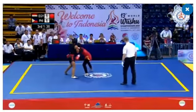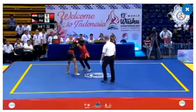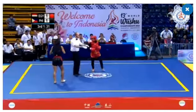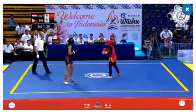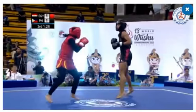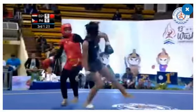She's just gotten an admonition or a warning, not an admonition, from the platform referee to make sure she's not staying in the clinch. But actually, both women are in clinching. No, that was a roundhouse that wasn't scored. No, wasn't enough focus and power in the roundhouse for it to score. That one would have scored if she made it, but she... Great balance. Yeah.